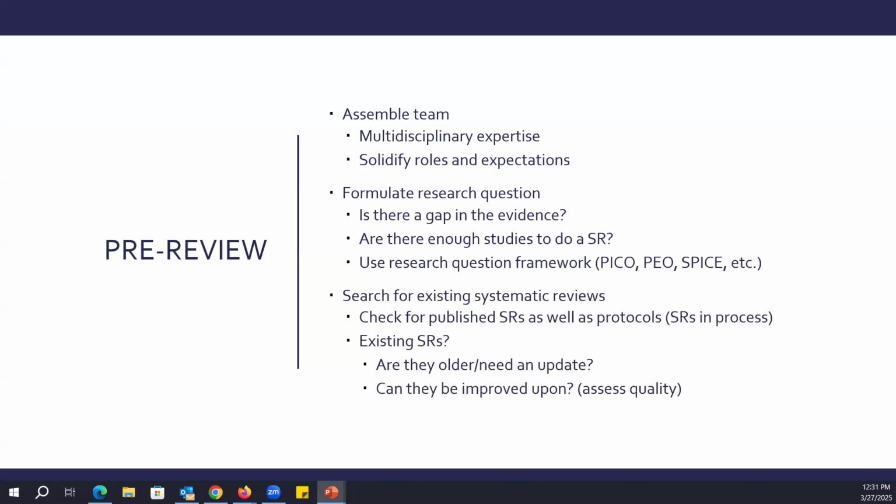Another important part is searching for existing systematic reviews, right? You don't want to duplicate research that's already been done. So check for published systematic reviews as well as those that are in process, right? There are ways to search for protocols. And if you do find an existing systematic review, is it old, right? Does it need an update? Then that might be a reason to do it. Or can it be improved upon, right? Assess its quality, and maybe your team can do it better.